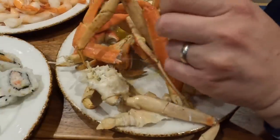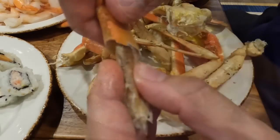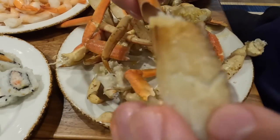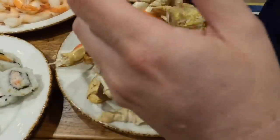I want to try one of the Dungeness crab legs. Oh, look at that Dungeness crab. Nice texture. Let's give it a taste. Really, really yummy. It's meaty too. I really like that. Super meaty.